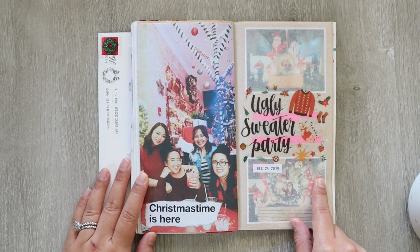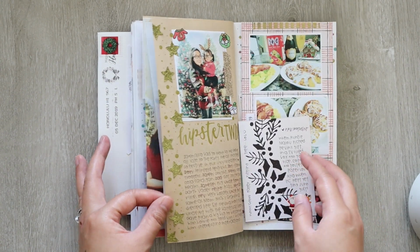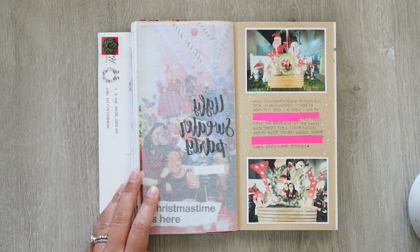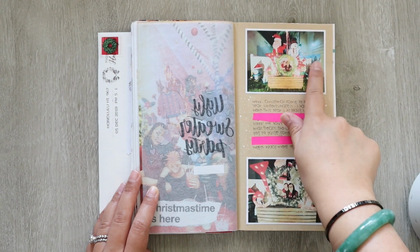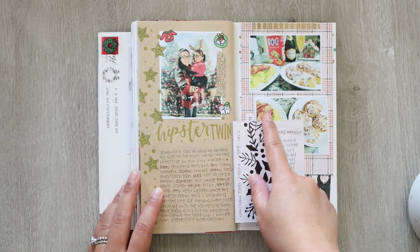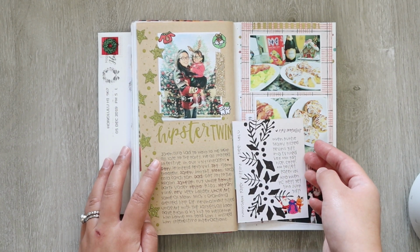This was Christmas Eve and the night of our ugly sweater party. We also played White Elephant and my auntie went all out with their photograph area. Here's Mia and I, and we both look like hipsters. I just wrote about all the different kinds of sweaters everyone wore.